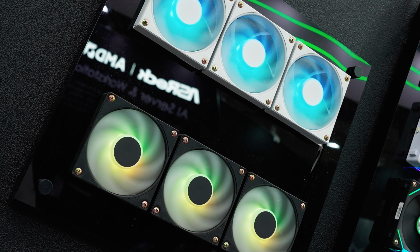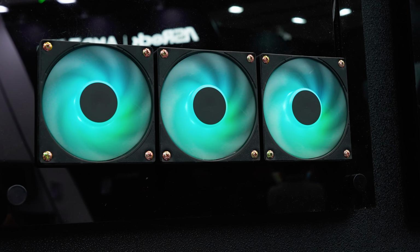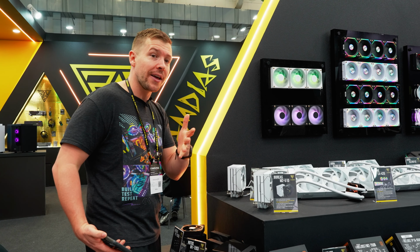Now, they do come with their cases already, and they're looking for user feedback. They want to know, do you guys want to see them on the market as a standalone pack of fans that users can purchase? So let us know down in the comments, guys.